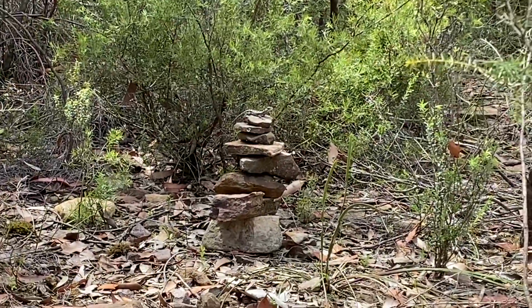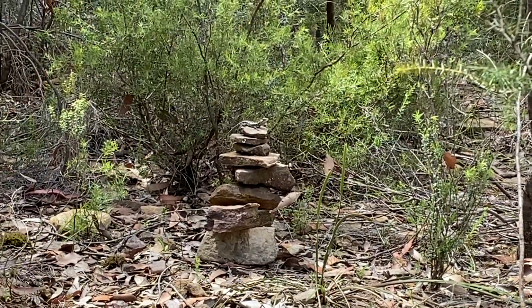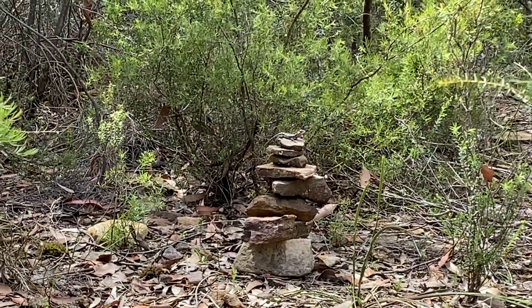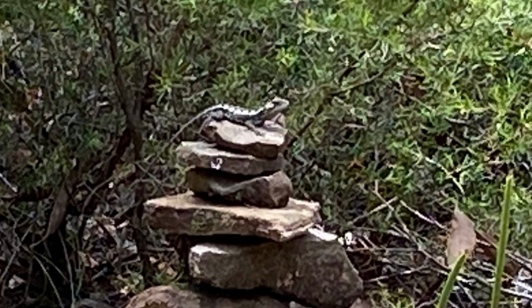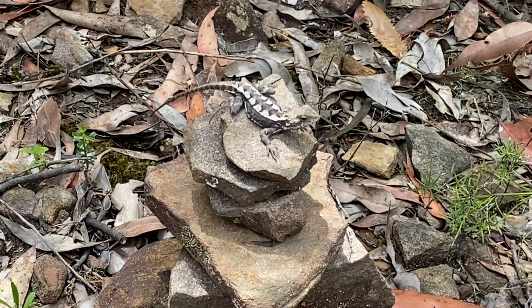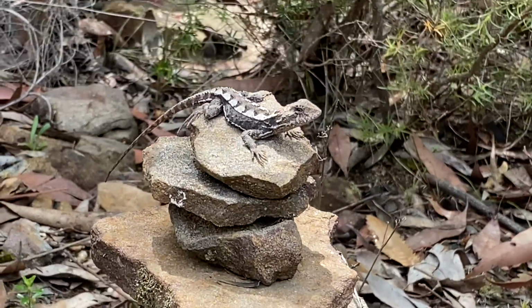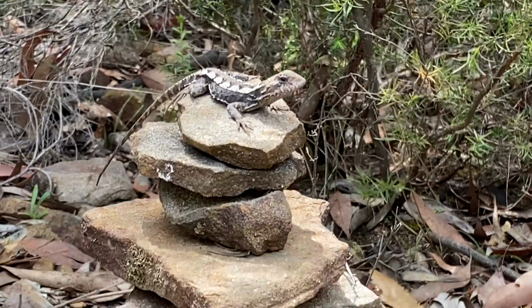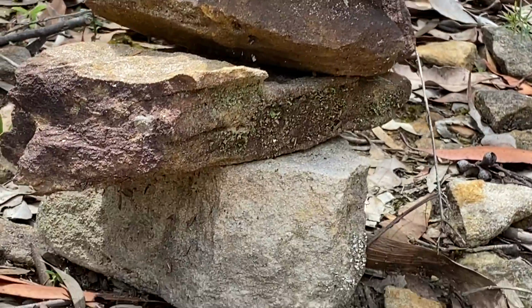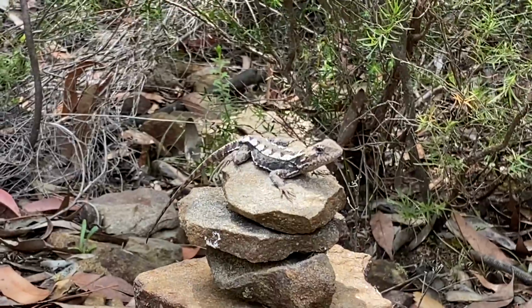Can you see him? Somebody stacked up some rocks, but look at the little fella on top of it. Look how far. No, he's let me get closer. He's checking me out. I don't know who built your little rock pile, mate, but that's cute.